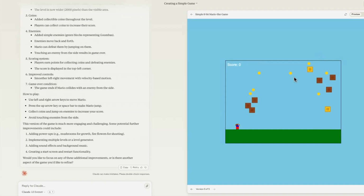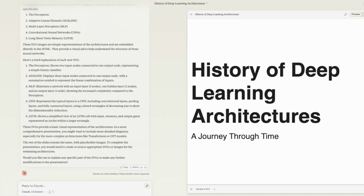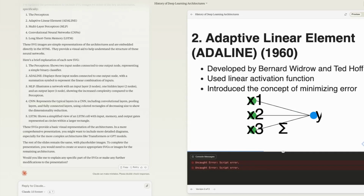And this one is a very cool little game that I designed. So you can just collect a few coins, and I basically just prompted it. I didn't do any code, but you can actually see the code that it generated here as well. One thing I really like is you can generate presentations. So you can see this is a presentation that I generated as well.